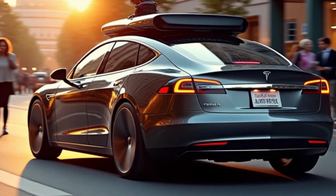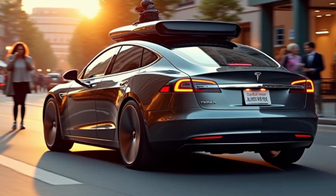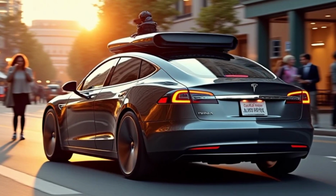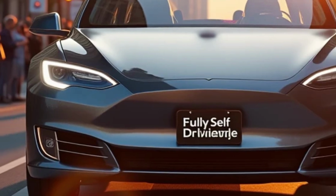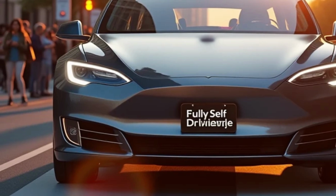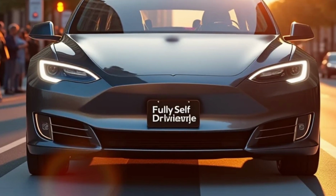The latest FSD update includes redundant safety checks, ensuring the car makes the right decisions before executing any action. If an unusual situation arises, the system alerts the driver with real-time feedback, allowing manual intervention if necessary. Tesla has also improved its emergency response system, enabling the car to automatically pull over and contact emergency services if needed. The new Tesla FSD is not just about driving, it's about transforming the way we travel.